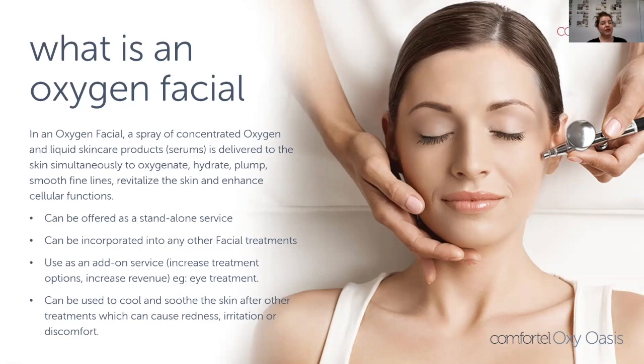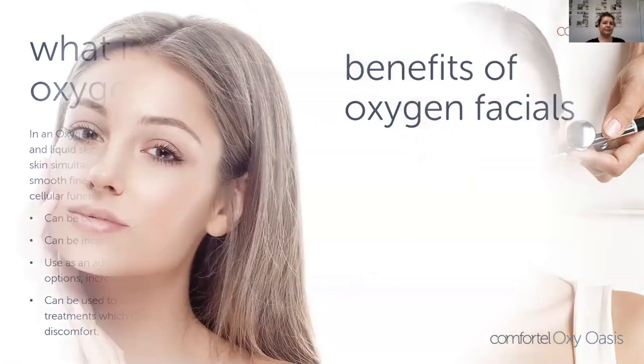So a little bit later on in our presentation, we will give you some ideas about what other treatments it works well with and how else you can use it and incorporate it into your treatment menu. So we'll have a little bit of a look at that a little bit further along in our presentation today.